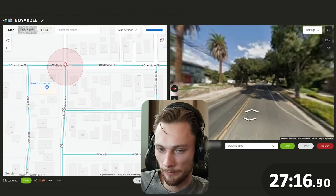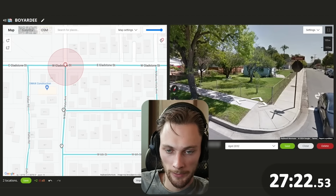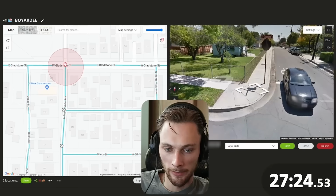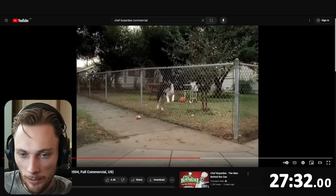So is it just this one? No fence there. Let's go back to 2012. There is a fence here, and that is the fence the dog is barking at, or barking from. Let's confirm.